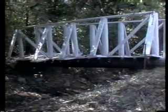Narrow footbridges can present a problem to a team because you can't move through them in the 4-person carry. Here you'll see the team move into a 2-person carry to move across the bridge.